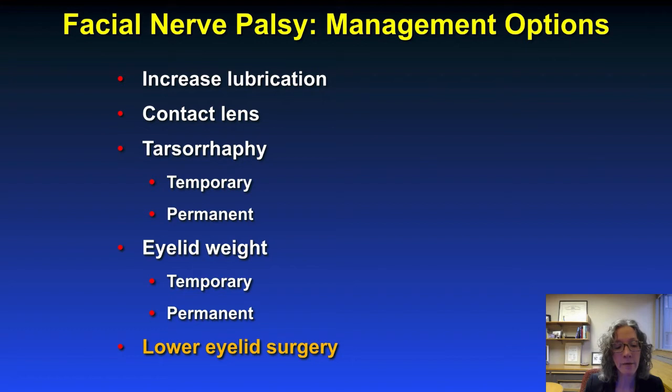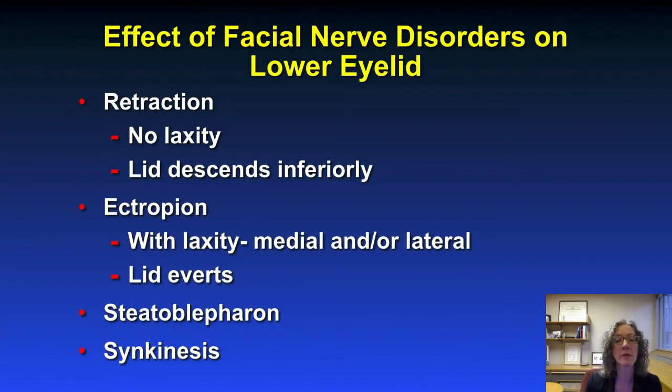And then finally, we can adjust the position of the lower eyelid to try to reduce the lag ophthalmos that we see in facial nerve palsy patients.